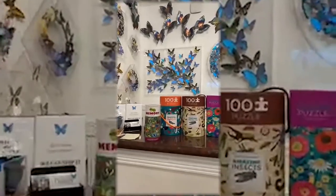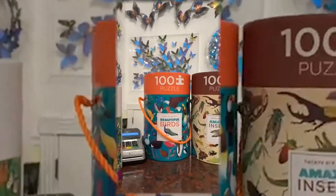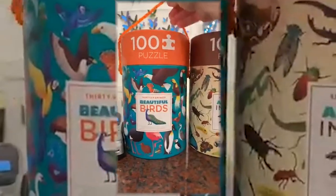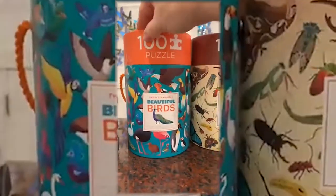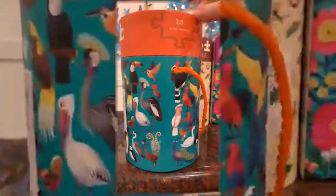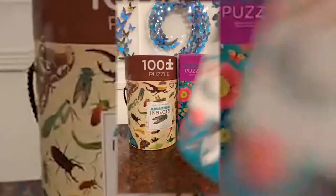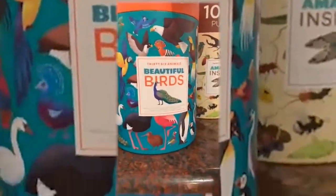So, let's start over here with the Crocodile Creek puzzles. There's these two options. There's 36 animals. They're beautiful birds. This is almost my speed at 100 pieces. These are really pretty. Nice cute little can they come in. All these different birds. The actual puzzle piece size is pretty big. And they are $18.95.